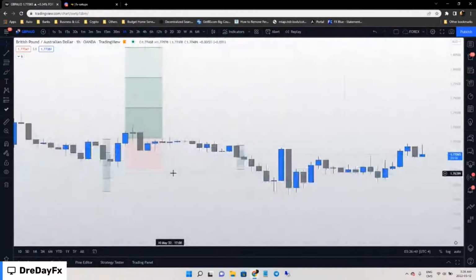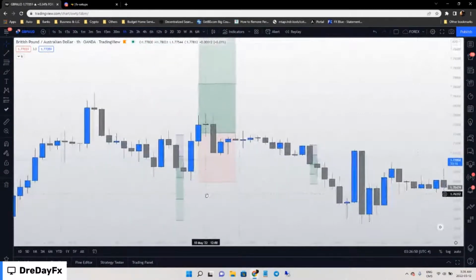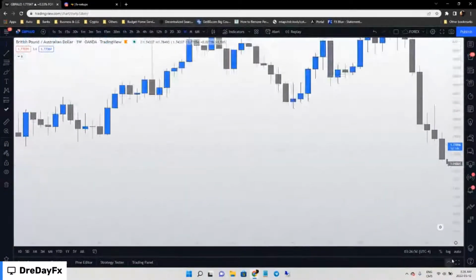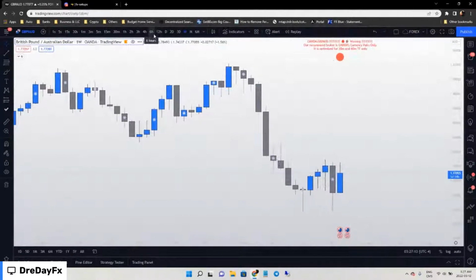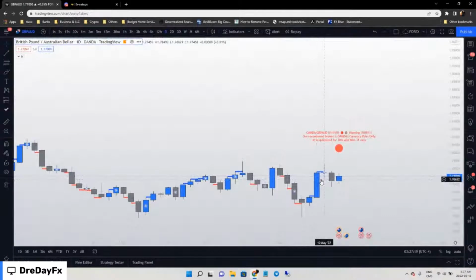Basically, my thought process here was the same. So I go on a weekly for GBP AUD. It was going in a downtrend for the week. Going on a daily, for the week it's going up. Okay, but why I took it?